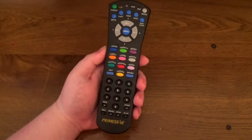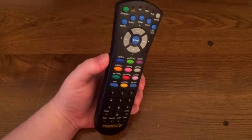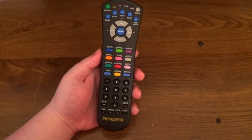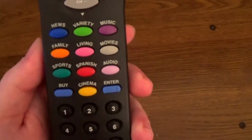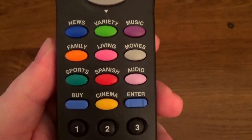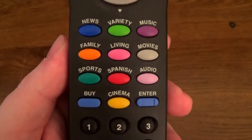But anyway, I found this PrimeStar remote, and it doesn't look like much compared to remotes today, but I remember way back when this was actually state of the art, and it was really cool. As a kid, I was really excited by all these different colored buttons it had. Let me get in a little closer on that. As you can see, it had all these different colored buttons, and they have different categories on them, like cable and satellite providers do today.